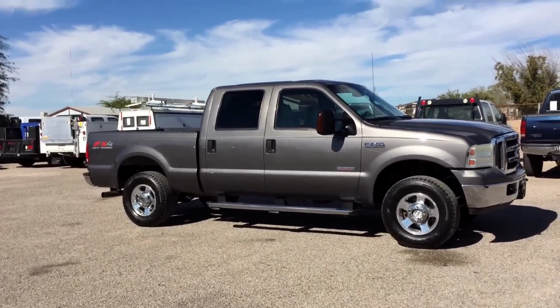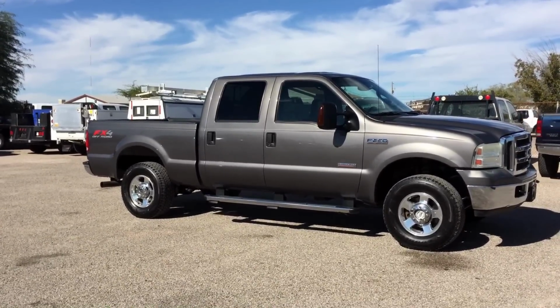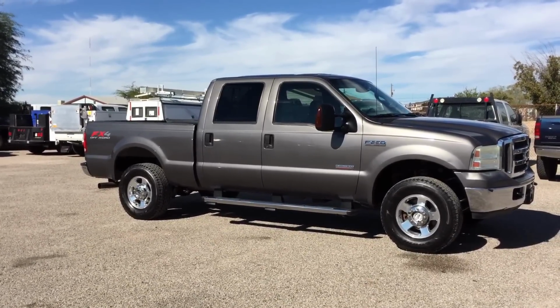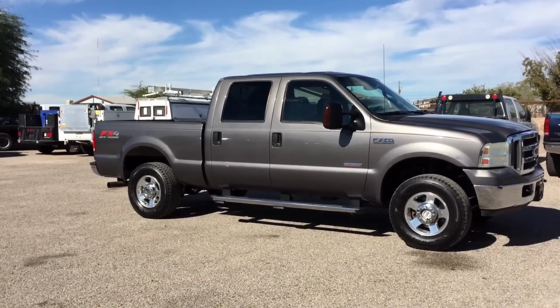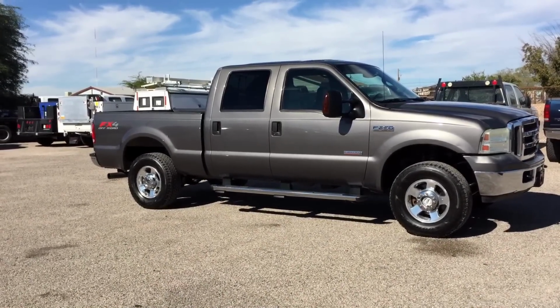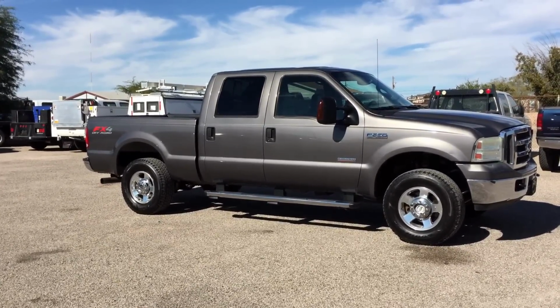We're selling this truck. It is a 2005 Ford F-250 crew cab, short bed. It is a Lariat, which is leather. It's the FX4 off-road suspension package, which is installed at the Ford factory. It's Rancho suspension. It's a 6.0 turbo diesel and four-wheel drive.